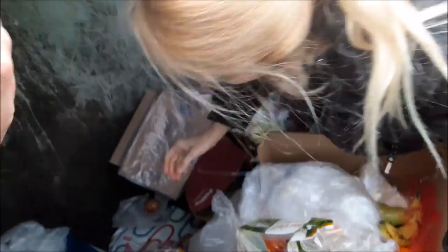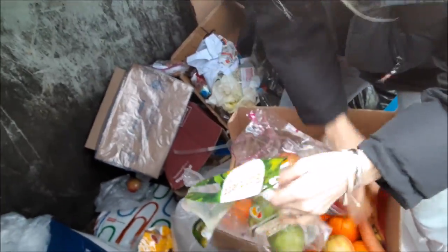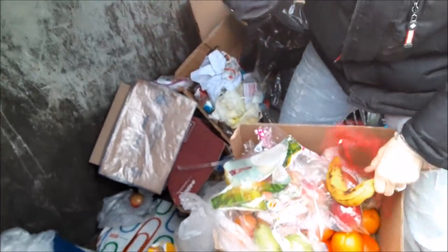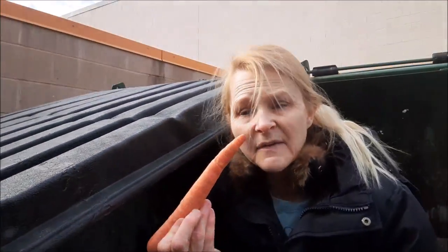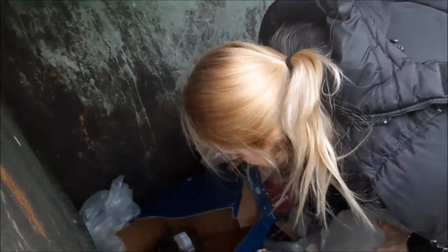Ooh. Oh, you dumped a whole bunch of galas. Oh, good job. Apple, pear, a random carrot. If we had a pet rabbit. We have a rabbit cage. It's meant to be. Yeah. All right, let's go find a rabbit.